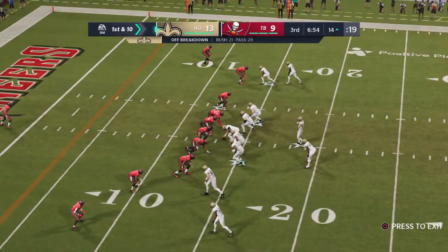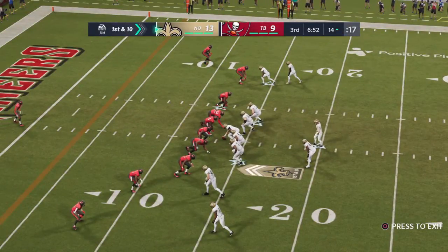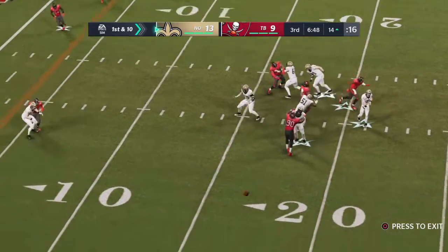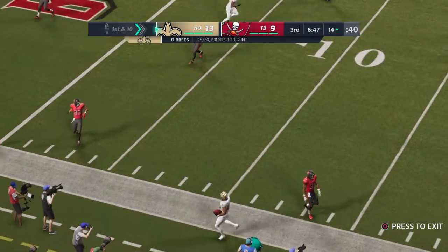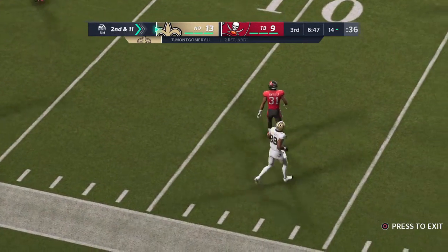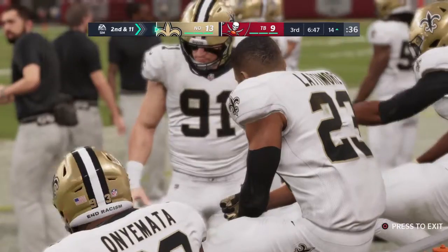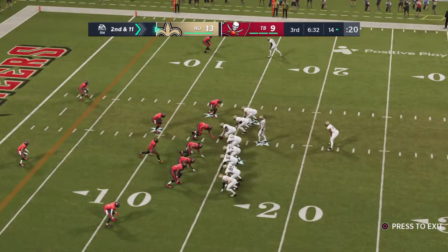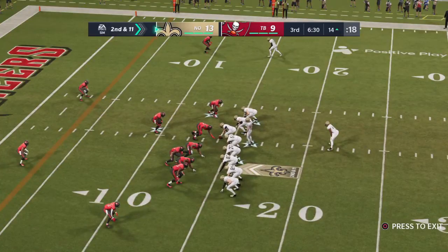Here's a 1st and 10 at the 14-yard line. Into the red zone, it's Breeze. He's got this to his running back, Ty Montgomery. Breeze pass. The completion, but they go in the wrong direction. A loss of yards, and now they're dealing with a 2nd and long. 14-yard line, 2nd and 11.